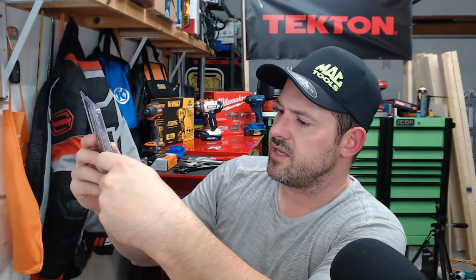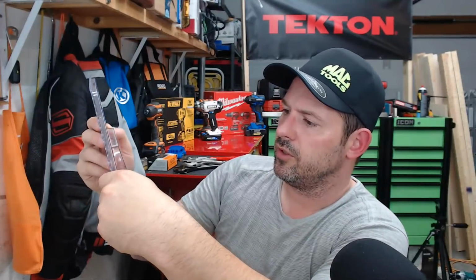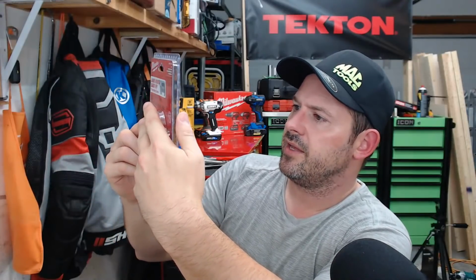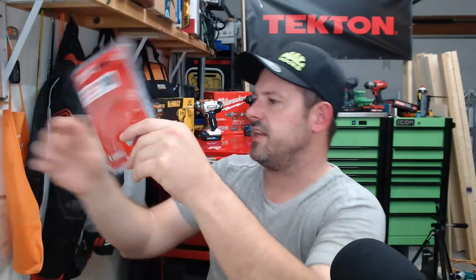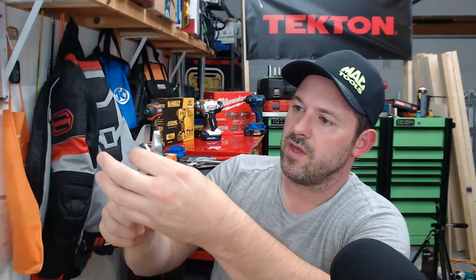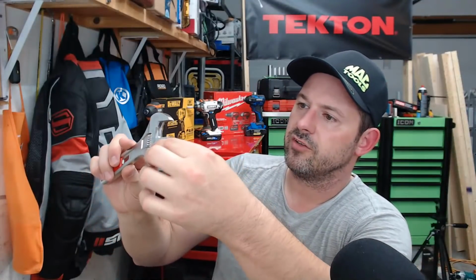Let's see. Does forged or cast matter for the adjustable wrench? I didn't really look to see if it had any of those big bullet points on it. It just said chrome plated, rust protection, and that's pretty much about it when it came to these. It didn't say anything outside of that. But I don't think it's going to be any worse than the Harbor Freight Doyle ones, to honestly tell you the truth. I'll have to look and see if I can find some more marketing material on it.